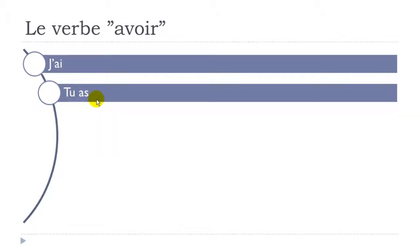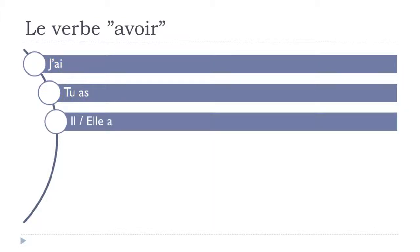J'ai. Tu as. Then comes il, so masculine form, he. Okay, il, he. Elle, she. Okay, and then a. So as you can notice, second form as is pronounced a, and this is a. Same pronunciation in both cases.